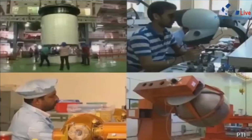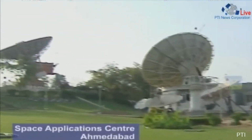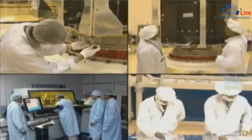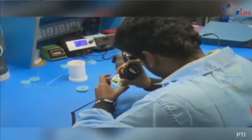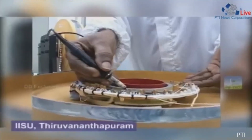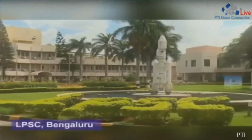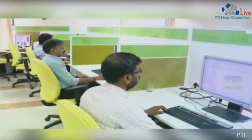The satellite has been realized with the team effort of ISRO. Space Applications Center, Ahmedabad, was responsible for realizing the payloads. All sensor elements were delivered by LEOS, while IISU provided inertial elements. LPSC delivered propellant and propulsion system components.